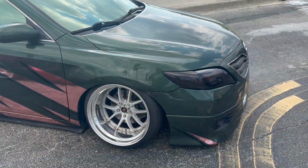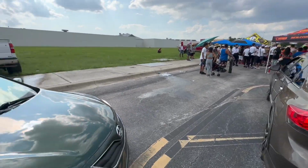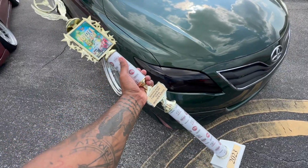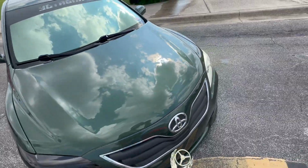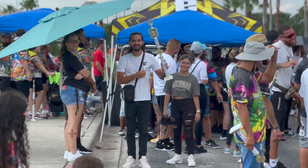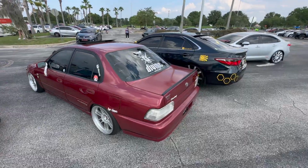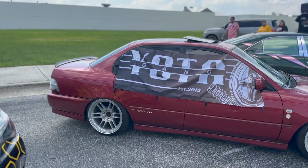Well, guys, we ended up cleaning up, taking everything down. It's the end of the show. They're giving out trophies. And guess what? Your boy got a trophy, even with the black headlight and all. Still got one. Feeling pretty proud of myself. It's not the best car, but it's something. My boy also won a trophy over here.